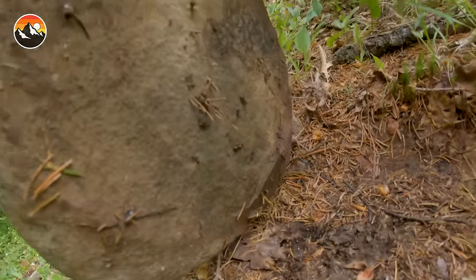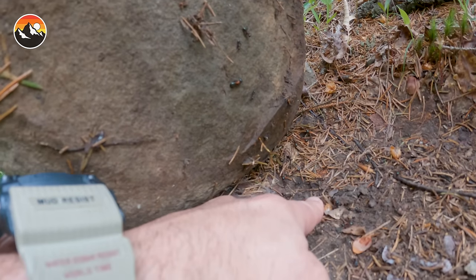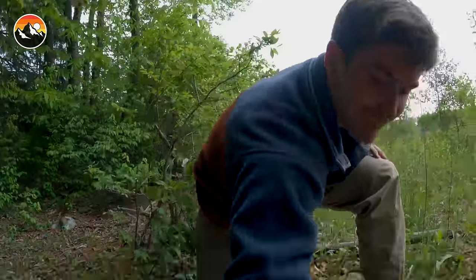Ants. Whoa. Did they bite or sting? Let's find out. They don't really do anything. They run away. Not the sting episode.